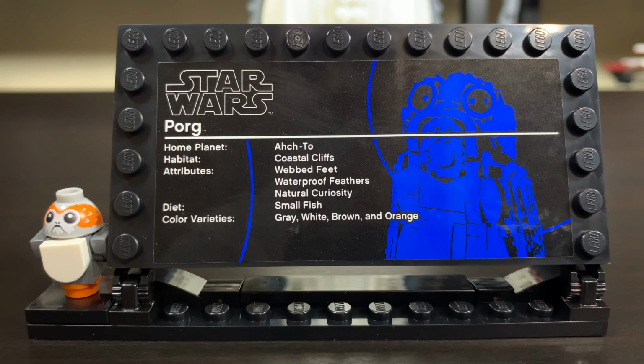Anyway, we have the home planet, which is Ahch-To. We have the habitat, which are the coastal cliffs that we see Luke inhabit also. We have attributes, which are the webbed feet, waterproof feathers, and natural curiosity. And then, of course, we have his diet, which is small fish. And lastly, color varieties: gray, white, brown, and orange. All of those colors we find on this particular Porg.